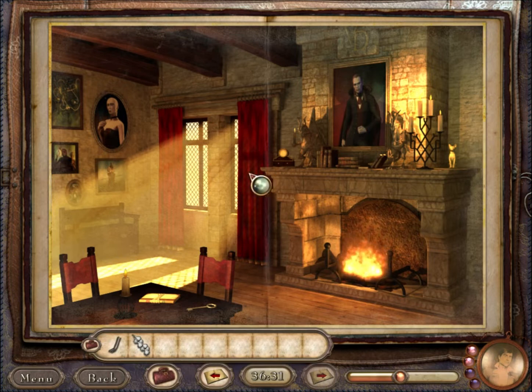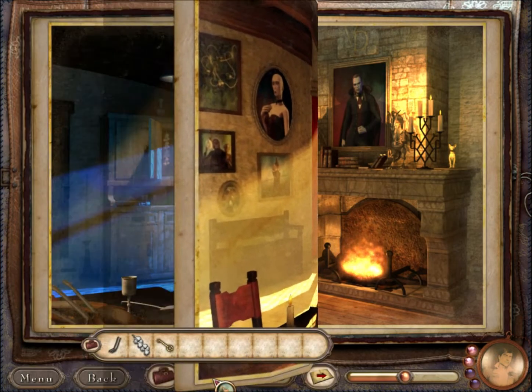Aha, so we got rid of Dracula, and that's kind of a cool puzzle. I do like the puzzle. You need to switch to daytime and clear off the boards. All right, that gives us a key.